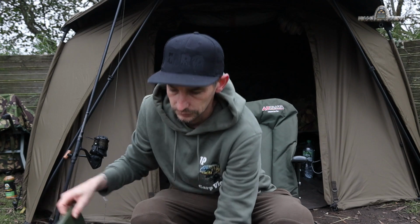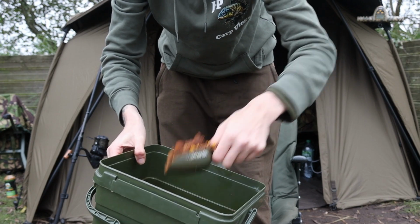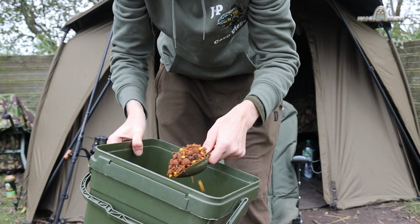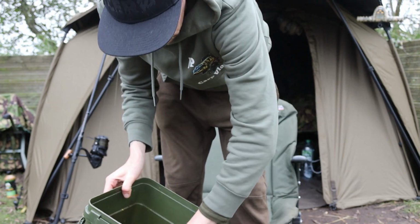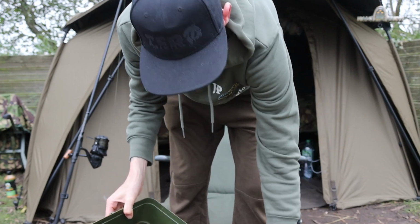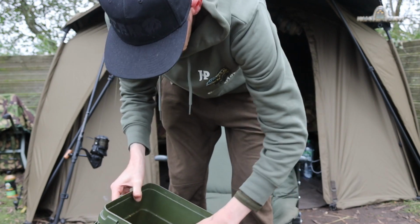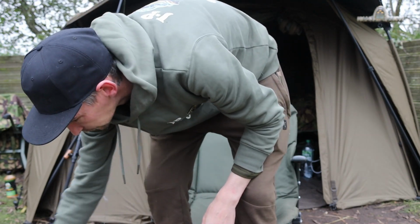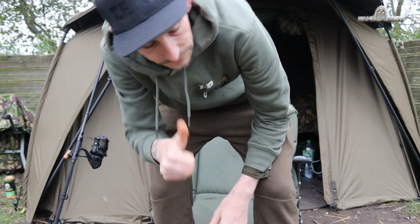I'll go through my mix with you now. So I'm using pellet, chops, a multitude of boilies, soaked in fish sauce and magic dust. Generous helping out. They like to be fed here, even in the colder months. So yeah, we'll see if that can do us a bite.